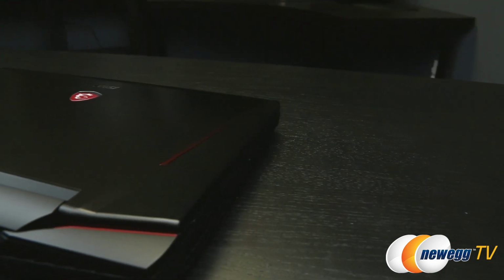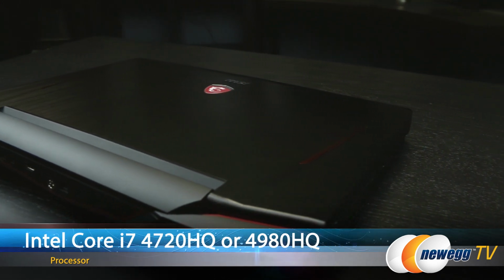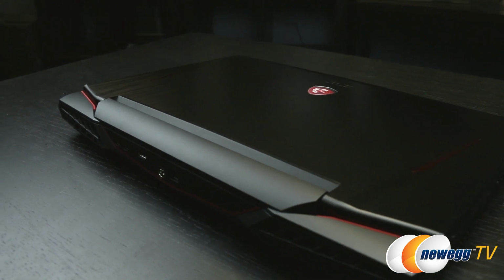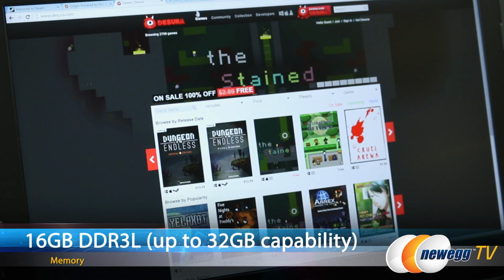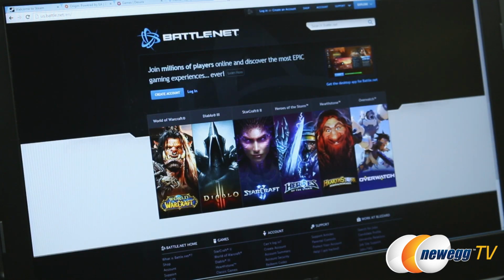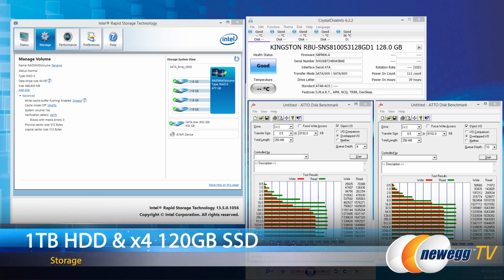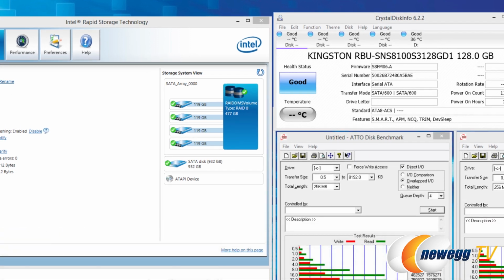Speaking of processors, this notebook comes with either the Intel Core i7-4720HQ or the 4980HQ. This model comes with the 4720HQ, 16 GB of DDR3L 1600 megatransfers per second memory. It's also upgradable to 32 GB. Now, games need storage. Aside from a 1 TB 7200 RPM HGST hard disk drive, this laptop is also packing 4 Kingston 120 GB SSDs in RAID 0, providing some impressive numbers.